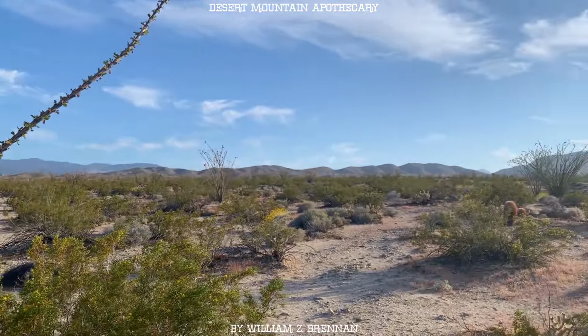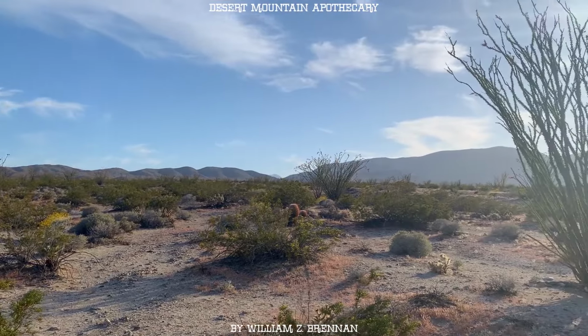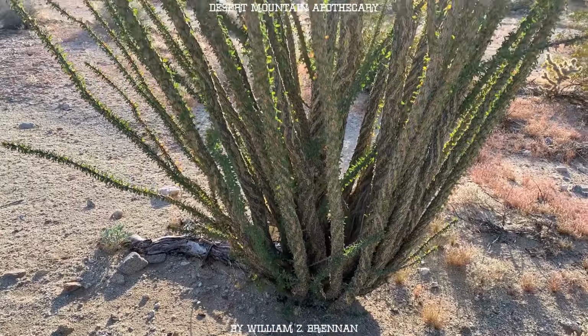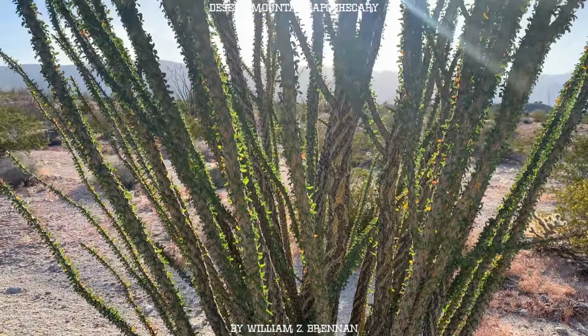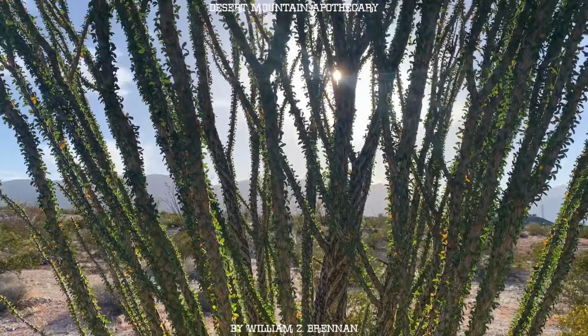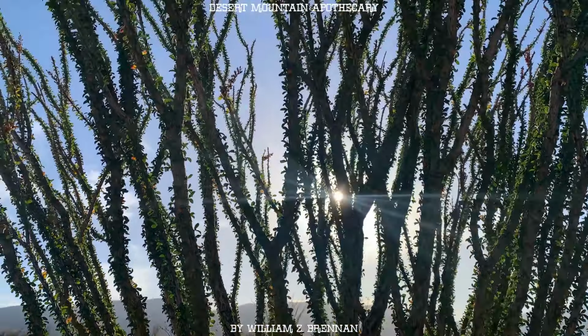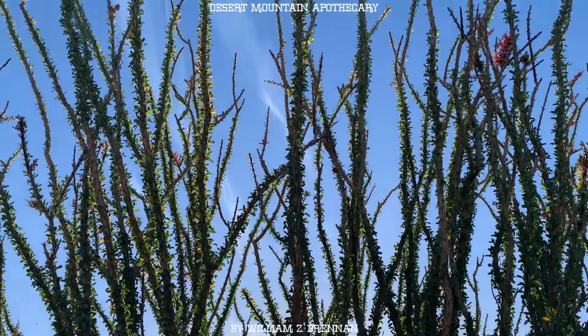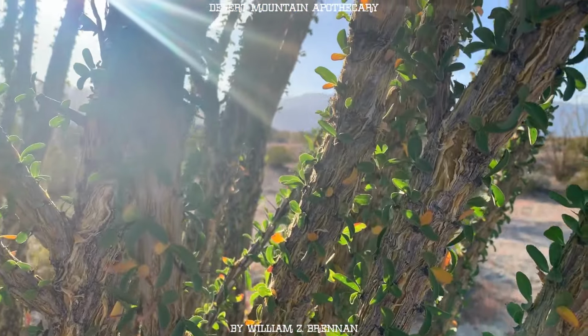The sunny, warm weather has finally arrived, and I am so ready for it. Seeing the dark green foliage covering the ocotillos is just incredible. They're thriving after the wet winter.